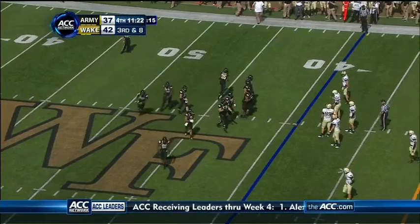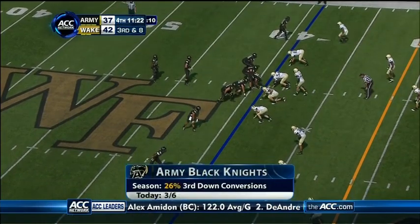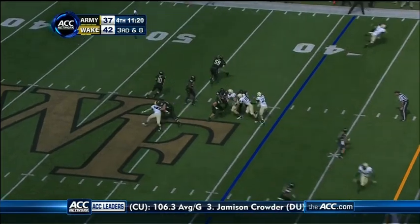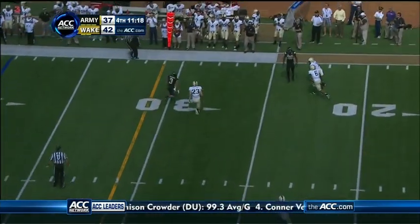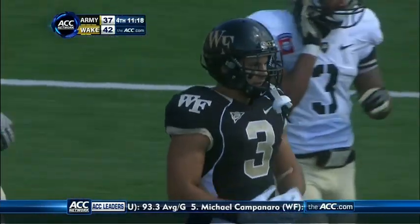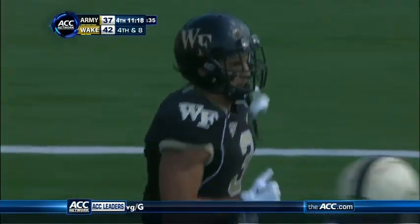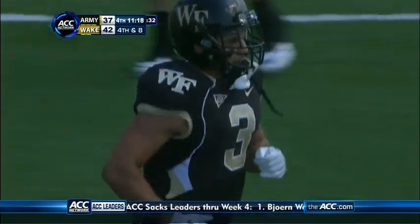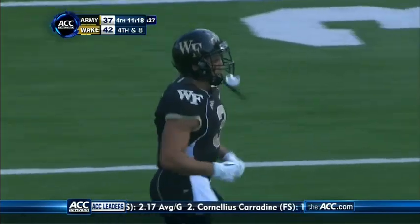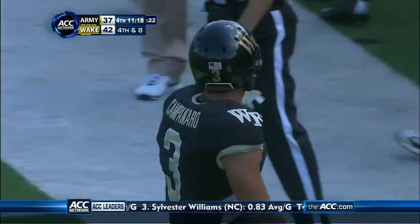They are 3 for 6 in 3rd down plays this afternoon, and this is a big one to keep possession of the ball and possibly get that 2-score lead again. Price drops back to 3, he drops it. Campanero, that would have been a 1st down. Well, they got what they wanted. They got man coverage on Campanero. We talked about how Army's going to play man coverage all over the field, and Campanero's clean. It's something you don't see very often. He's a real reliable receiver, drops the football. Would have been his 12th catch of the day. Instead, it's going to bring up 4th down in a punting situation.